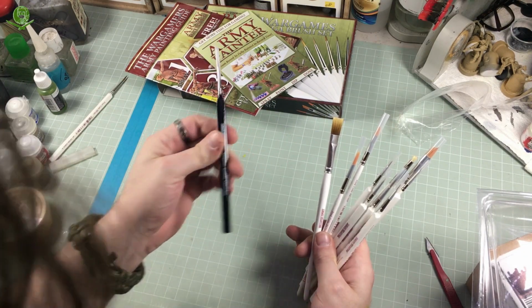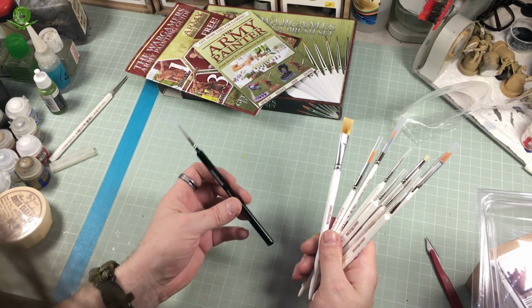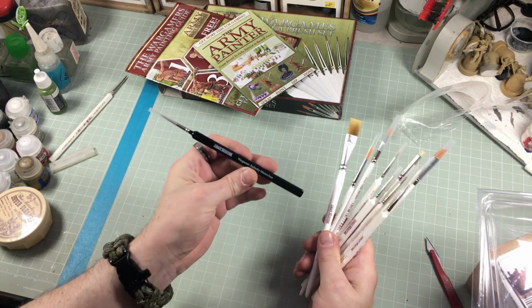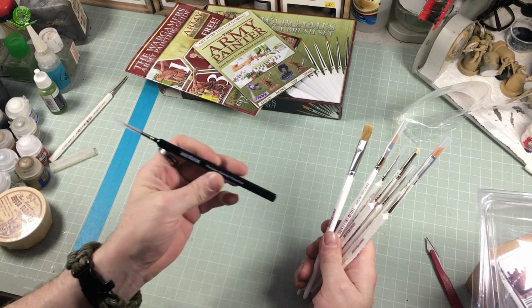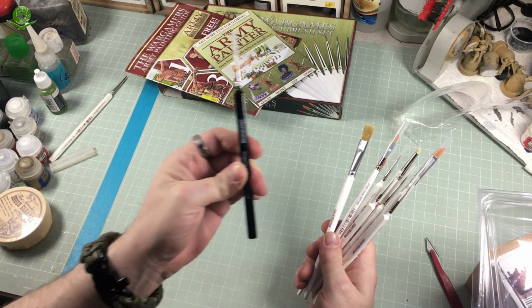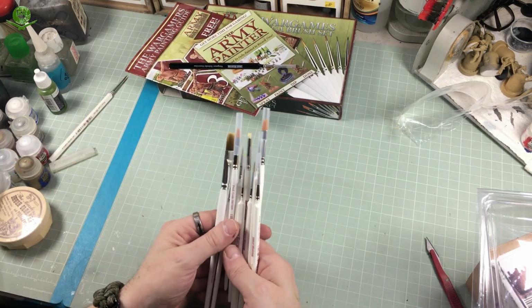That'll be Kolinsky Sable. I watched a video, some guy was unboxing this and he went, it's the Kolinsky Masterclass. It must be named after some famous painter called Kolinsky. No, it's Kolinsky Sable. That's what the brush is made of.